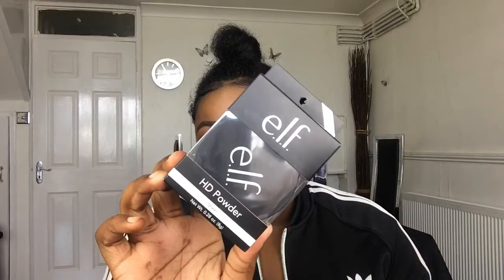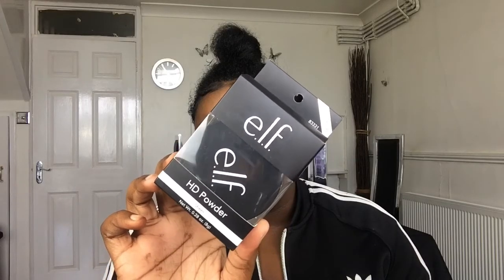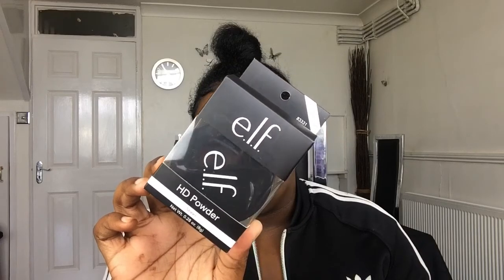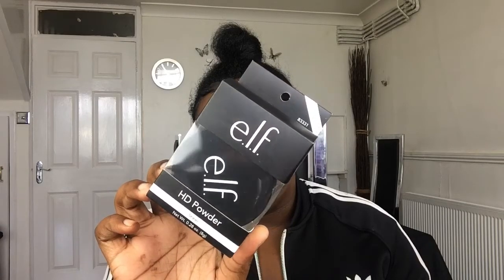So next what I'm going to be using is this HD powder. It's a setting powder, and it's in the colour Sheer, and it just looks like this. It's very sleek. So I've poured some out into the lid, and I'm just going to set all over my face using this little puff that they give you.